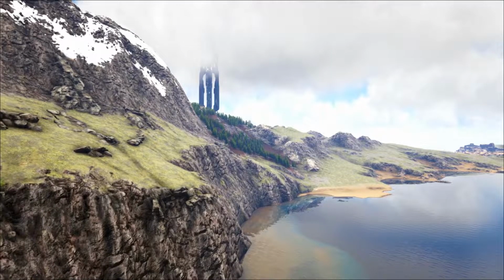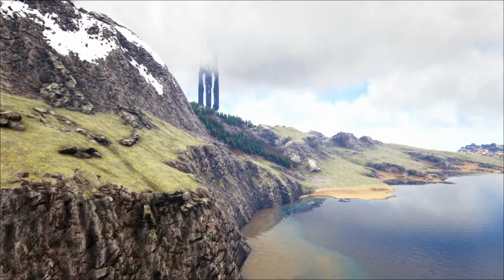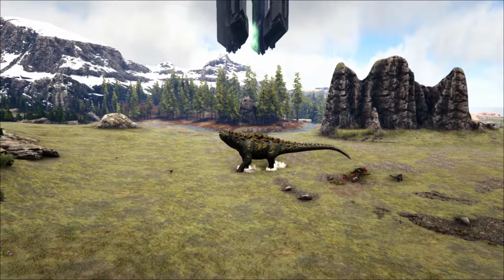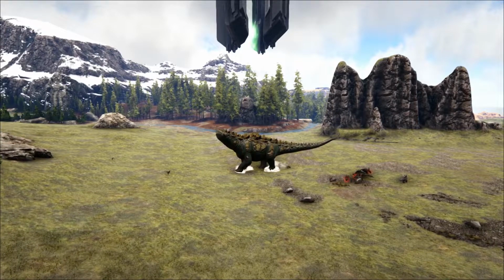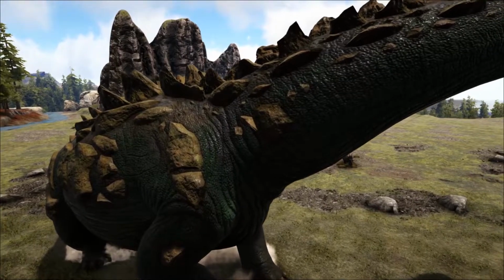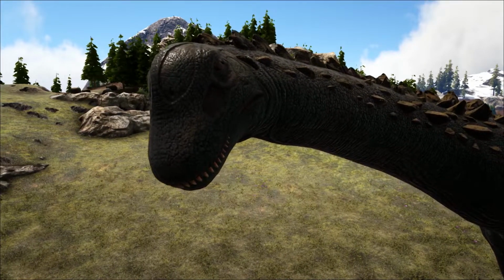But that's enough of the swamp. Let's leave this biome and go up the hill, all the way to the mysterious floating tower. Near this tower is a massive grassland with trees surrounding it. One creature that lives here is the true behemoth of this island. The giant herbivore known as Titanosaurus vergicastrum. The Titanosaurus is an incredibly rare dinosaur, and of course the biggest one as well.